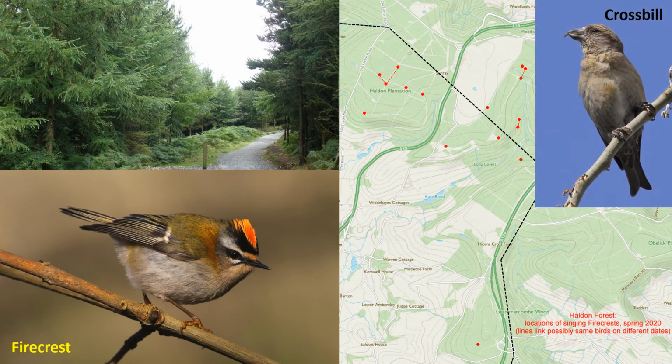There are also large numbers of crossbills in these plantations over the 2019-20 winter. The birds breed quite early in the year, January, February, March, and certainly in April, May there were quite a few family parties with females like this bird feeding their stripy youngsters up in the tops of the conifers.